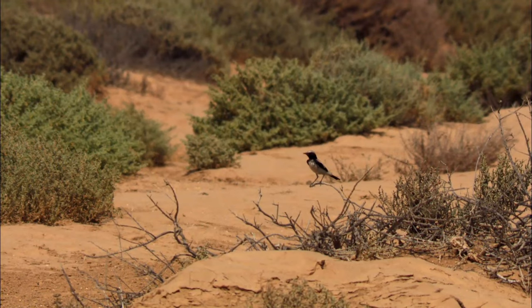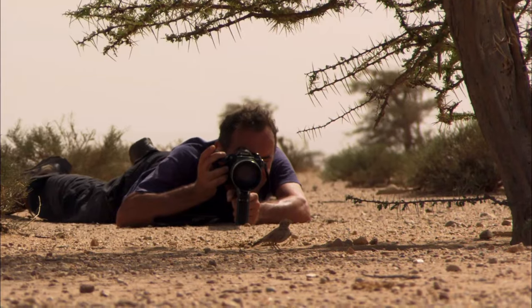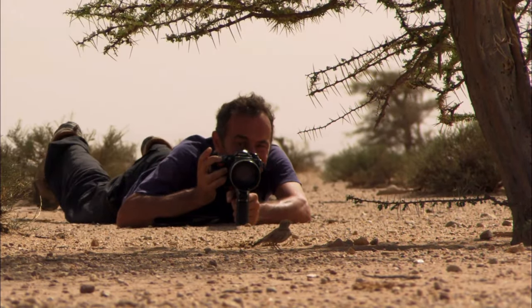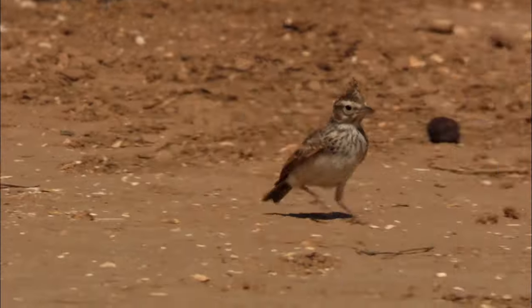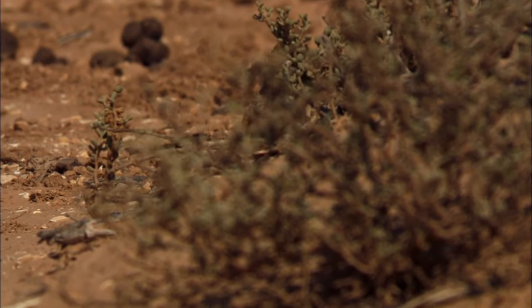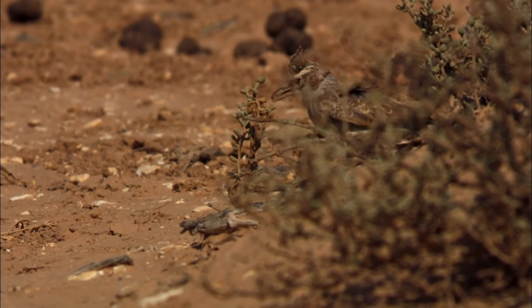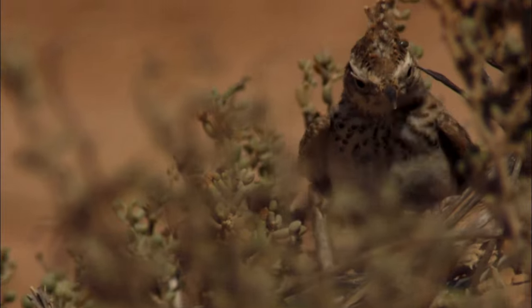Despite the desert aridity and extreme temperatures, the Sahara is teeming with life. For desert animals, the fight for survival is constant and unceasing. That's the case with the crested lark, which wears camouflage to tirelessly inspect the bushes for any seeds or insects.